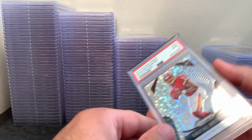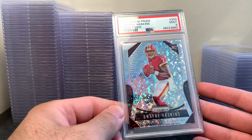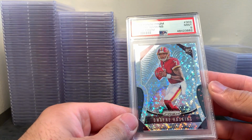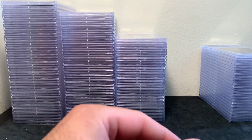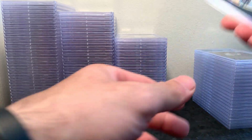We got a Dwayne Haskins right here. Prism. Disco. PSA 9. Again, maybe 10 bucks I paid for this. I'm probably like $25 into this card. Should be able to get my money back with that one. I like how that looks in the light right there too. But we got rid of the football. We're going to start to pick up some of the pace right here because we're like 11 minutes in.